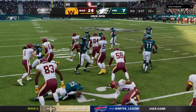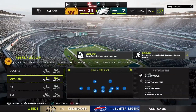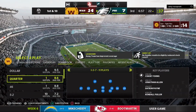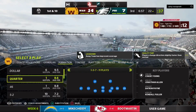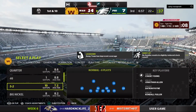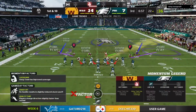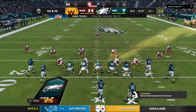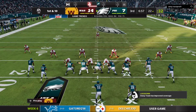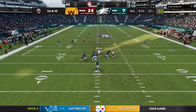And he'll get it up past the 20 to about the 22. The Eagles offense set to begin their next drive. And they're on the short end of the scoreboard here. Charles, what adjustments, if any, do you think they need to make for the second half?